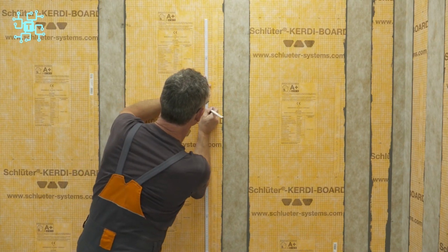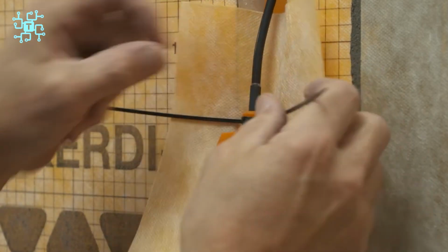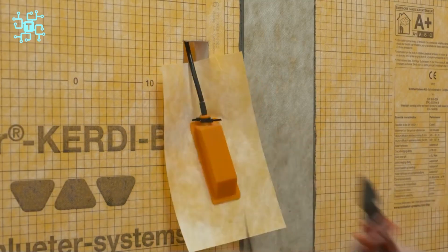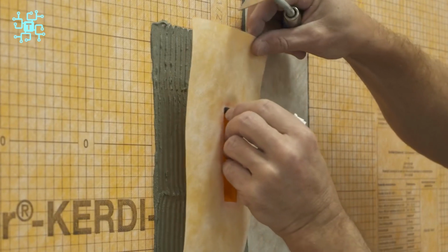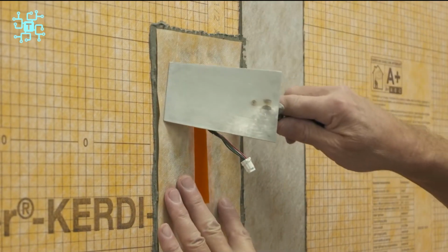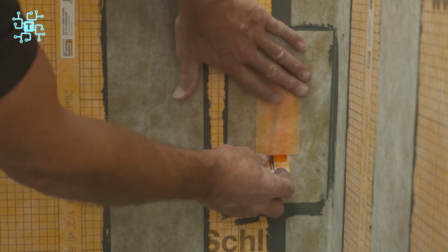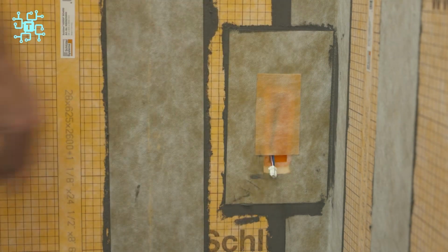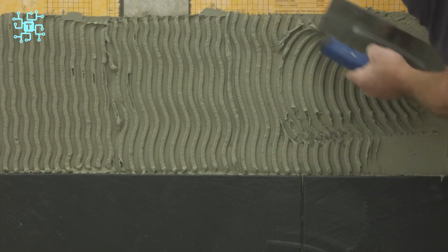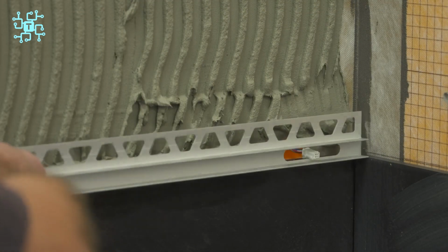Schlüter-LIPROTEC-LLPM is a groundbreaking advancement in lighting technology, combining plug-and-play connectivity. With fully encapsulated LED strips, this module not only creates innovative highlights, but also accentuates the edges of the wall, blending modernity and uniqueness.